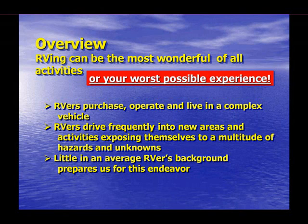At the same time, we must acknowledge that there is little in an average RVer's background that prepares us for such an endeavor. While all of us bring some skills to the lifestyle, very few are prepared to meet the diversity of challenges and complexities that confront RVers every day.